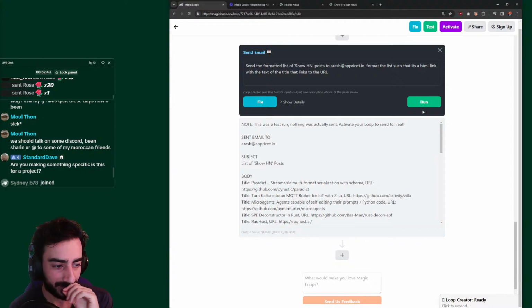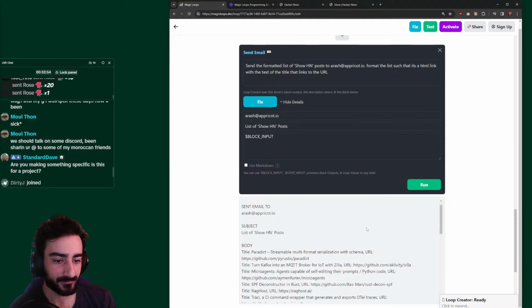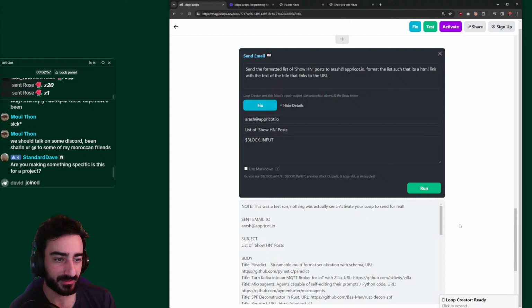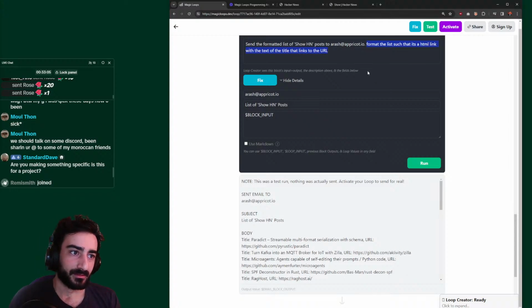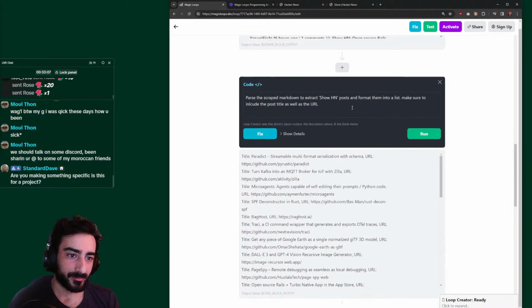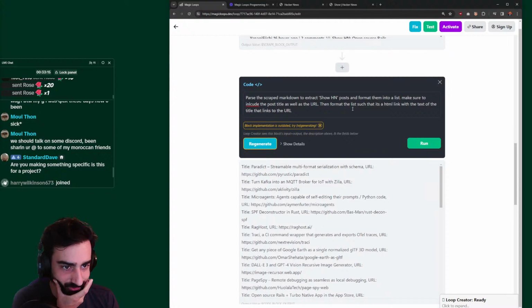Did it run? I don't think it ran. Run. Or maybe I should have pressed fix. Oh yeah, I don't know if that'll work actually, because we might need to do all the formatting in the previous, in the Python here. Then format the list such that it's a HTML link with the text. Let's see if that works.